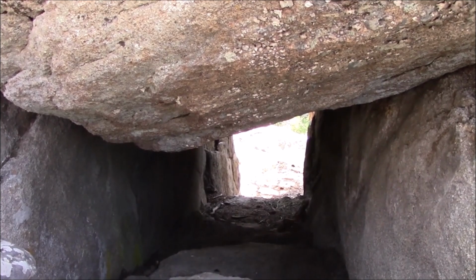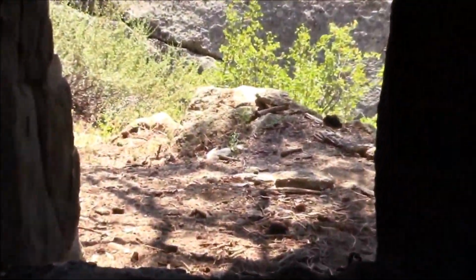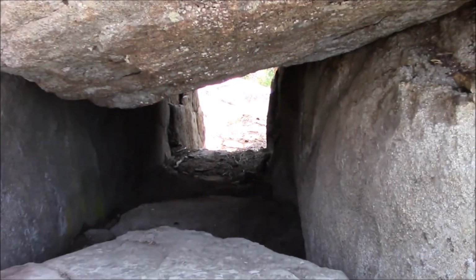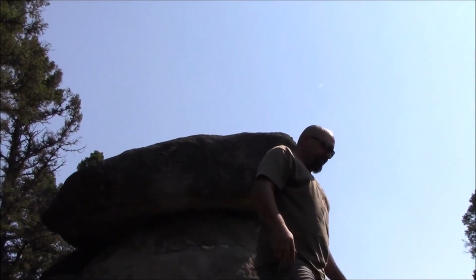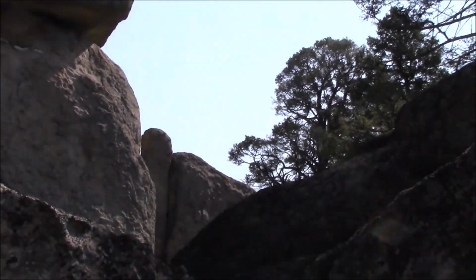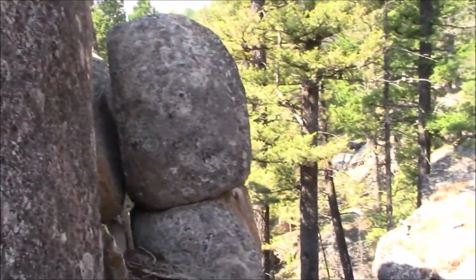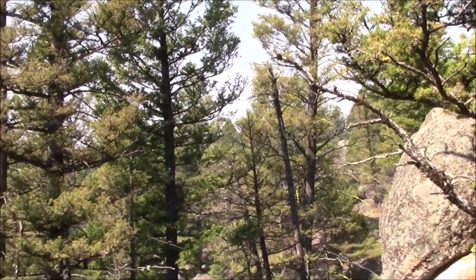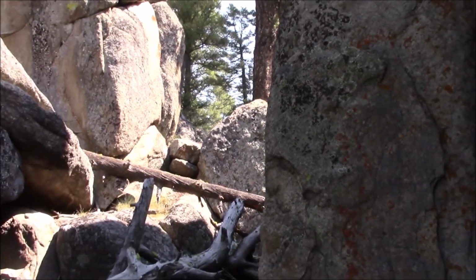You guys seen this spot before? There it is. Here's Hawk. I'm not going to be billy goating it all over this stuff. I'm not wearing my ankle brace right now. I'm just going to get up to the base of these things and film the easy stuff. Okay, I was just up there. Climb down here.